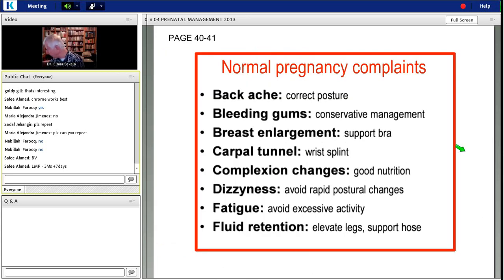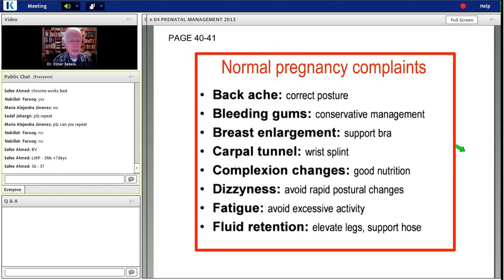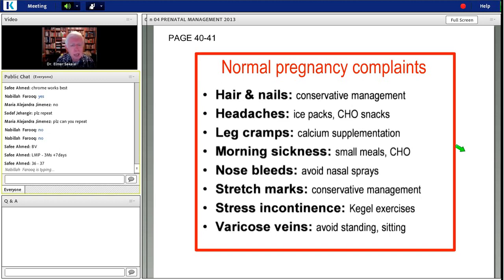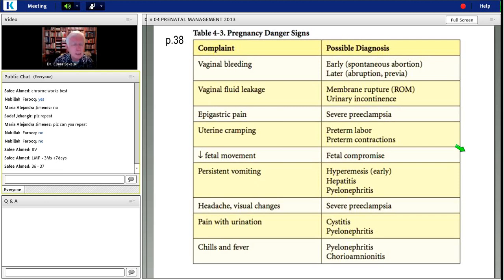On page 40, actually it's not page 40. This is pages 36 and 37. It's got normal pregnancy complaints. I'm not going to go over this in detail. If you would like to just look that over, a lot of these are very simple, homely remedies. On page 38, however, is this pregnancy danger sign. And this you should know.